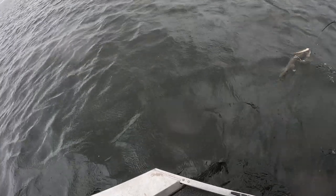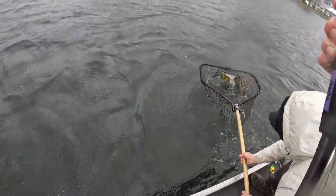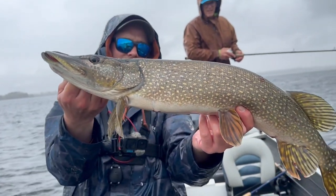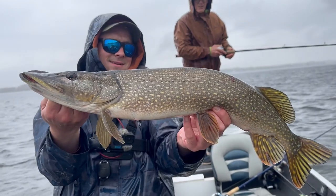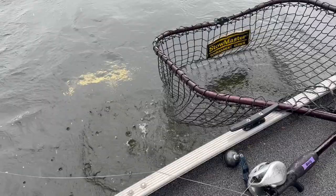It's just a decent little pike. A little fat lord. Ooh, he's really fat around. He's got a mega back on him. Fish number 10. Come on. Boat side strike.